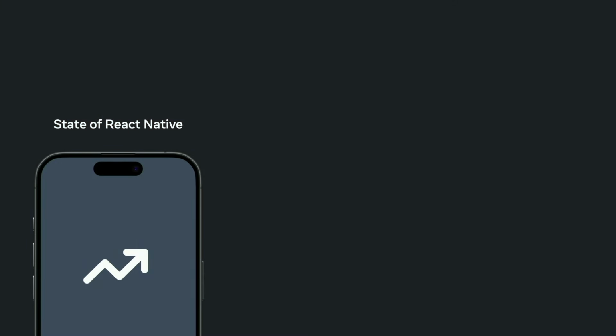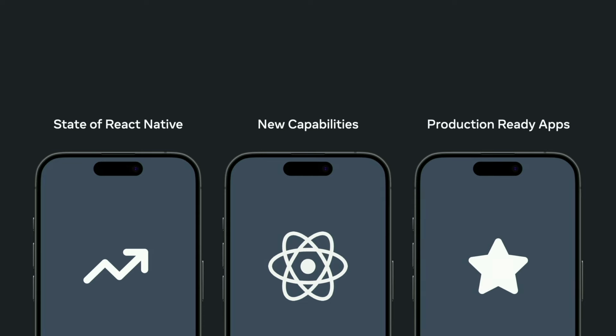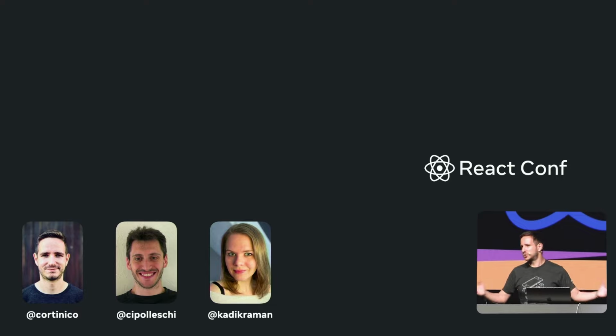Thanks, Kari, for this amazing presentation of what Expo is capable of today. But now, it's time to recap what we learned. So we first talked about the state of React Native, and how Meta is using React Native and which companies are investing extremely hard in the success of this framework. Then we talked about new capabilities, such as the new architecture now being in beta. And finally, we gave suggestions for how you should build production-ready apps today in 2024 using a React Native framework like Expo. And with this, I want to thank you very much for listening and enjoy an amazing day 2 of ReactConf.